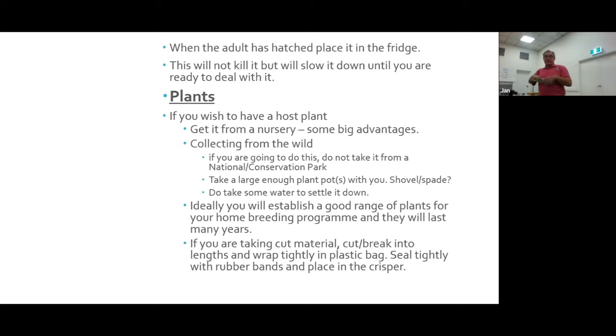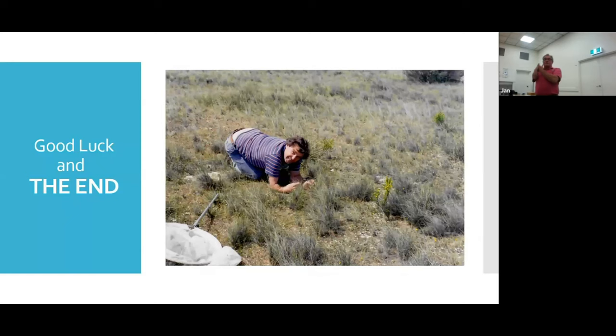Okay, I think what I'll do is we'll go to the last slide, which is good luck. And I'd like to say, look, I know I've talked about a lot, but a lot of it is just experience and solving a problem when you get to it and asking people, okay? I mean, if you start next year raising a few things, there are people around that can help. Okay, so I'll just say thank you. Thank you for listening. And I hope it hasn't been too much for the mind and soul.